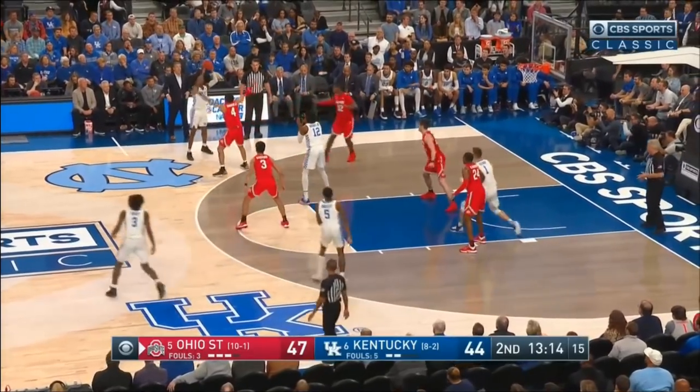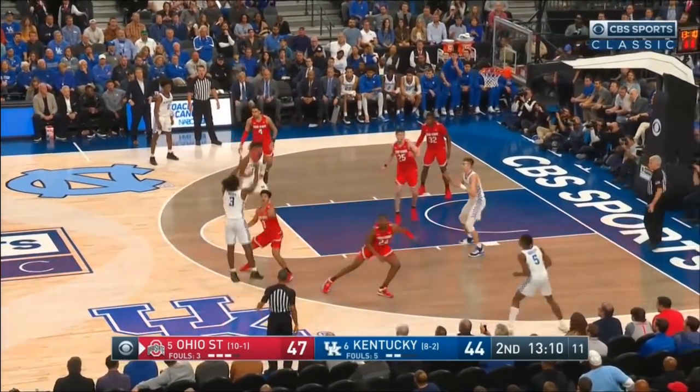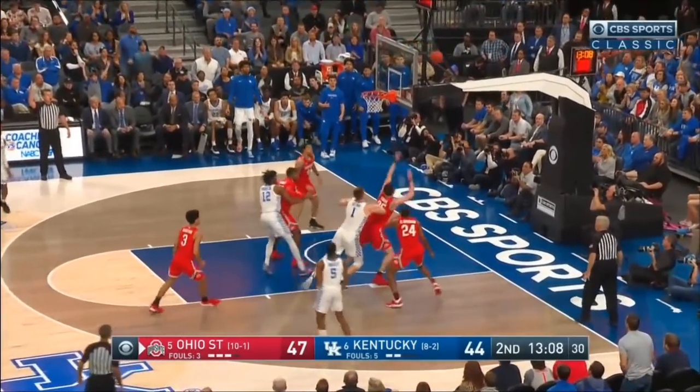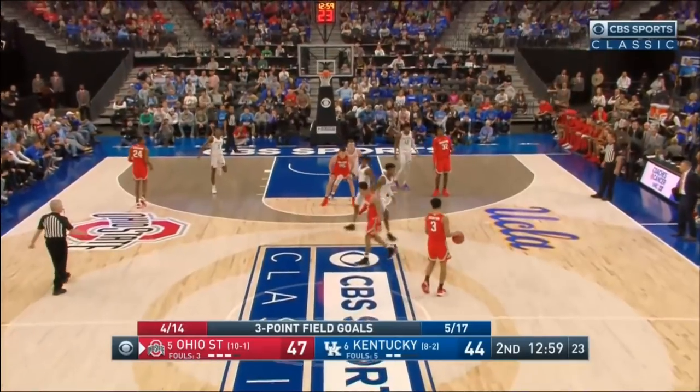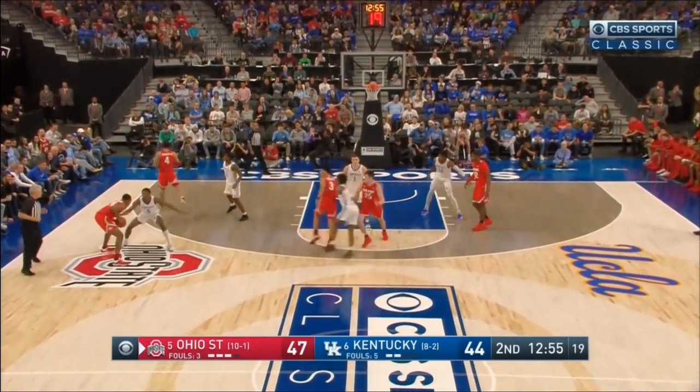Even when they let the drive off the end of this, against the zone, nice little kick. Maxey, a triple. And freshman something. You don't think they listen? That's good leadership, though. Well, he does have that quality.